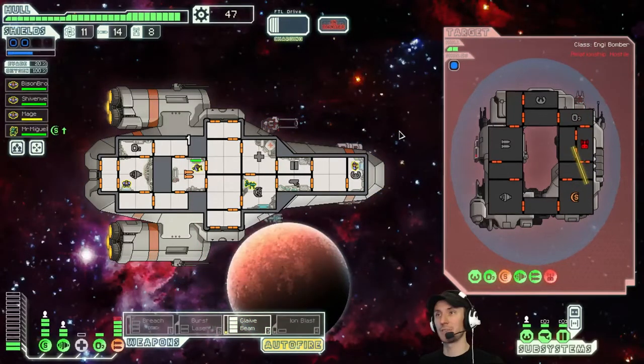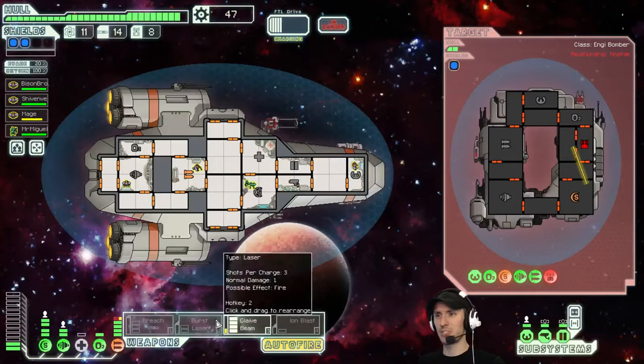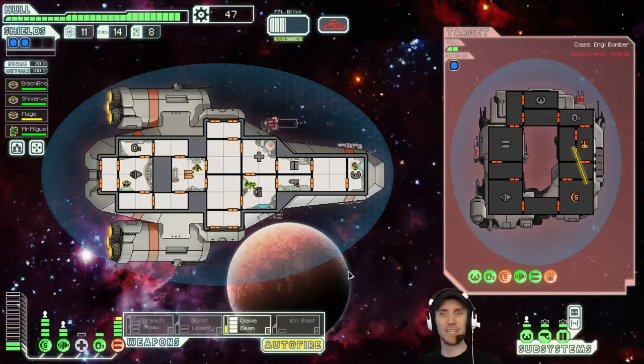There we go. That's what we're looking for. All right. Now I've just got the glaive beam. I should probably switch to the burst laser, huh? I actually don't know. Anyways. Let's see here. We're going to hit them again with the glaive beam. We can just cut them with the glaive beam and they'll die, since it's already mostly loaded. All right, didn't know what to do there.